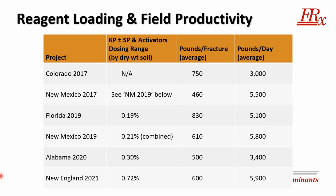That, as Brant pointed out, there's a time component here. The more of this material we can put in the ground, especially into these low permeability formations, the longer the material can stay active and work on treating those tough low permeability formations where we've got that matrix back diffusion working against us. Next slide, Drew.